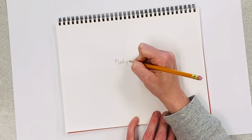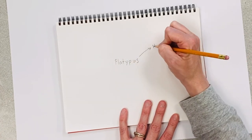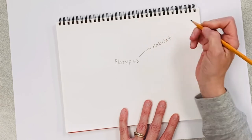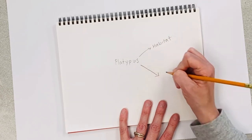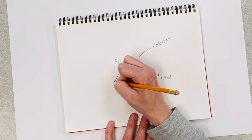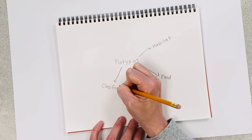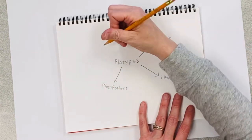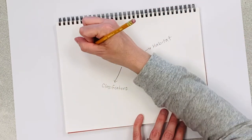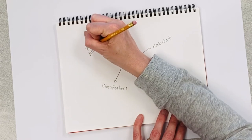The next step is to figure out your subtopics. So what do you want to know more about your topic? So as far as platypi are concerned, I'd like to know more about their habitat, so where they live, what food they eat, how they're classified, their physical attributes, and also what threatens the population of platypi.